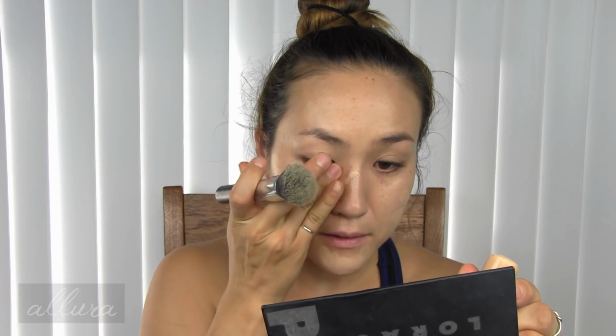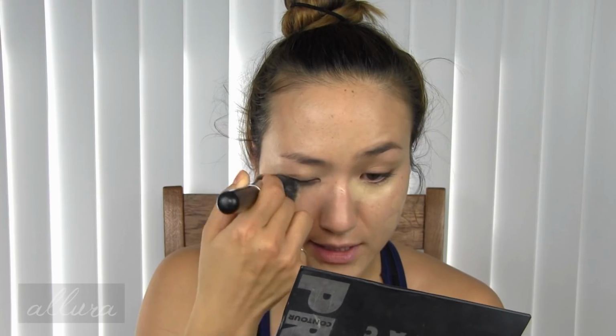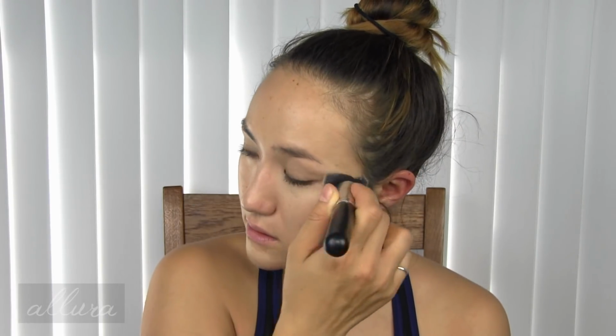And it says you can conceal with this, so I'm gonna go ahead and apply it to the under eyes, but I'm going to use my fingers to warm up the product more so I don't have to drag it with as much force in the under eye area. And then I'll just use a more dabbing, patting motion to blend that in.